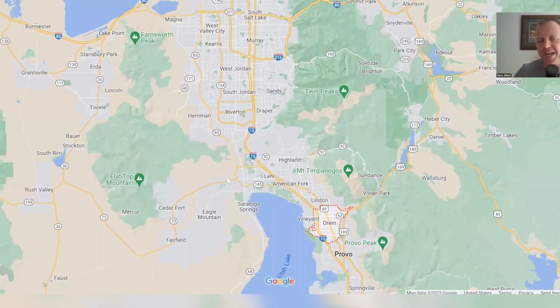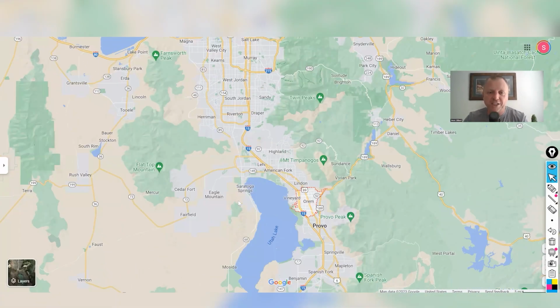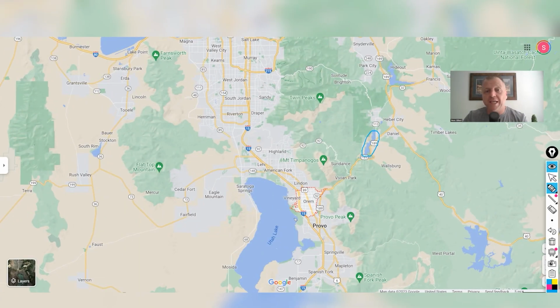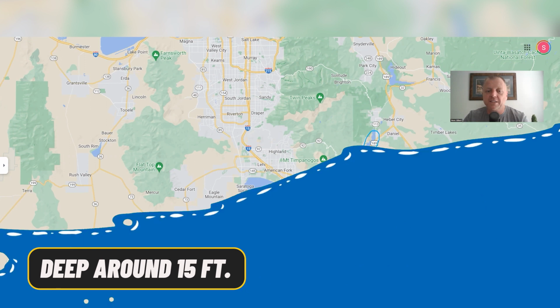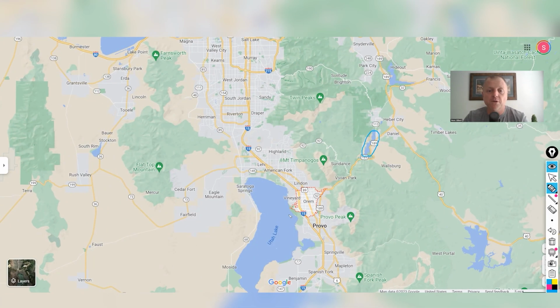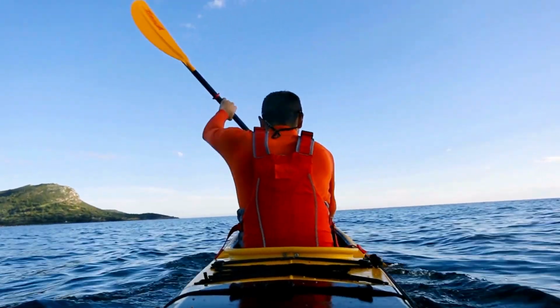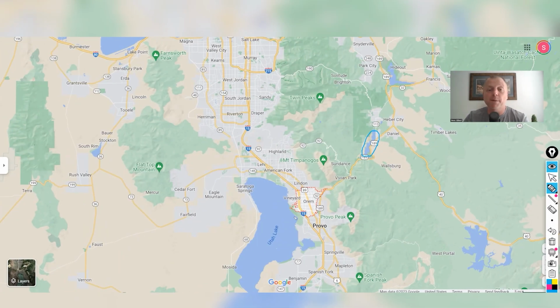Utah Lake is not the most popular recreational lake in Utah. We have areas like the Deer Creek Reservoir, up Provo Canyon, which is going to be far more popular, especially for boating and water skiing. That's simply because Utah Lake isn't very deep. It has a maximum depth of around 15 feet, so you're not going to find a lot of boats out there. However, paddleboarders and kayakers like to come out and take advantage of this lake. You'll see people walking the trails, especially through the vineyard area.